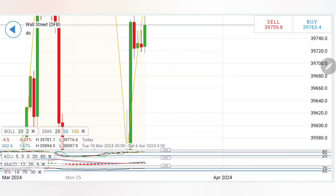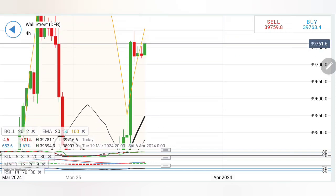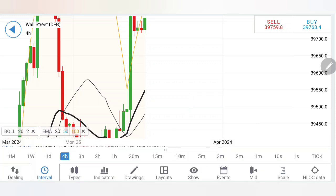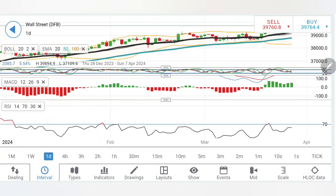A selling entry is only recommended if you see it staying below 39,720 levels, below which 39,720, 700 is definitely a very good support. Rather, I will say 39,720, 680 is a good support zone, below which you can look forward to 39,600, 620 zone as the next targets. Stochastic overbought, MACD divergent and bullish, RSI near to overbought levels.